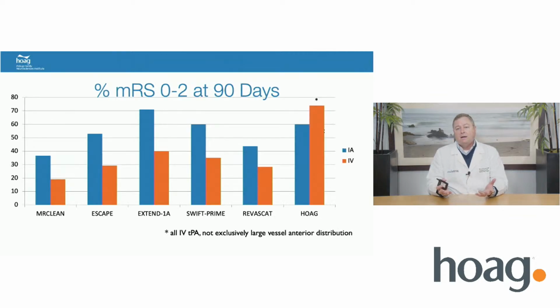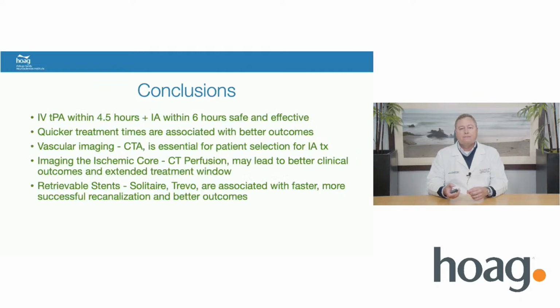And this is how we compared at that time to these other trials which were so successful. And I think you can see, so we're all the way on the right. We were very successful even before this data came out, doing a similar practice style. And we had some of the best data that had ever been published. Quite good. So what are the conclusions from all this?